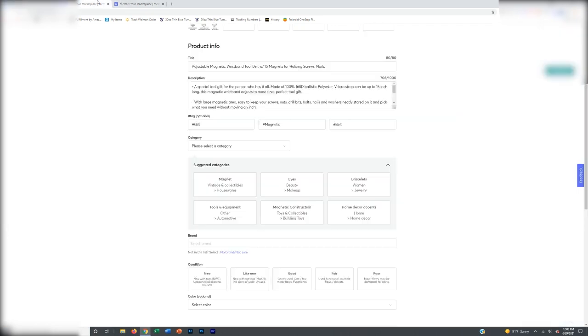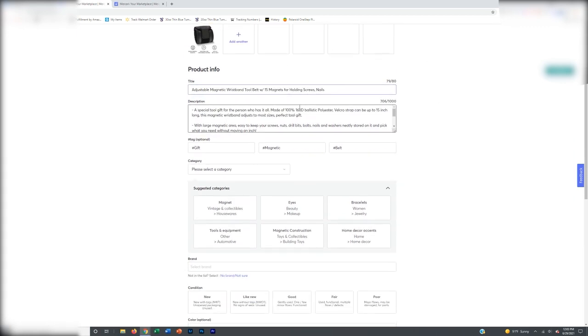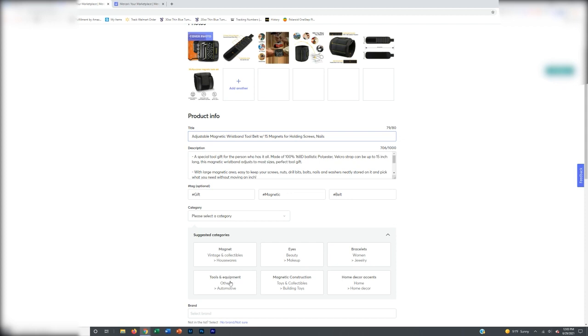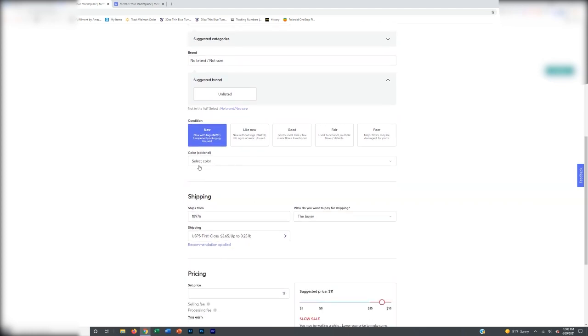And so that's going to copy every single thing over, just like your Facebook Marketplace listings would be. And you really don't need to change much because it's pretty much going to be the same listing. That's what List Perfectly does, okay? So just categorize it. For example, this would be like tools and equipment maybe. Pick the right category, select the brand. Obviously, the majority of your listings are going to be new. I don't really ever worry about putting the color in here.